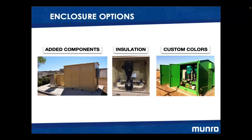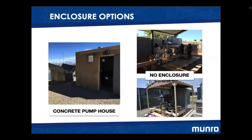So some of these things can be added to the pump or the enclosure in order to take into consideration the environment that the pump station is going to be in. Here are some examples of different types of enclosures we've seen in the past. This is a concrete pump house here. The pump house was existing. We ended up putting some submersible pumps next to a pond to pump out of the pond, and we utilized the existing pump house they had built there.